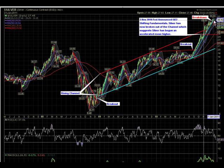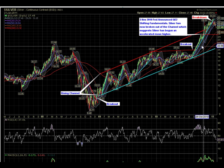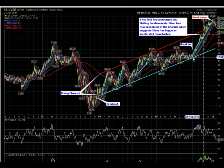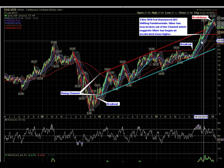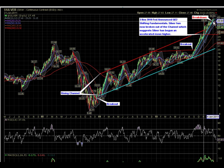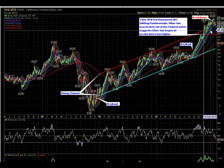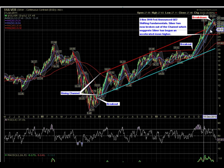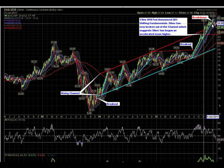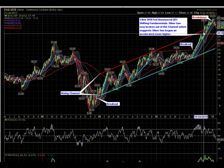Now, what that suggests is that this overall channel is no longer going to be of much significance. We're actually going to be moving in a new channel, and it's going to be of a higher ascent than what we're seeing currently. Now, silver's recently broken its midterm trend, which is basically the dotted lines. I've used solid lines as long-term trends and dotted lines as short-term trends. So what we're seeing here is a pullback in the silver market, a little bit unlike gold. Gold sort of moves sideways. Silver will always be more volatile than gold, and you can see that is what's happened here.